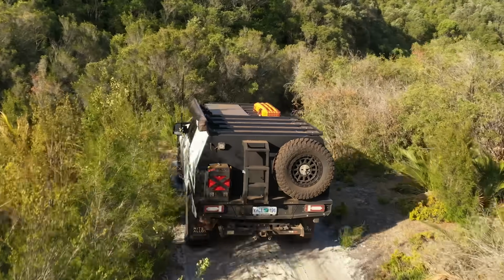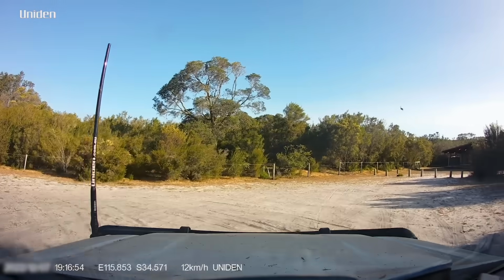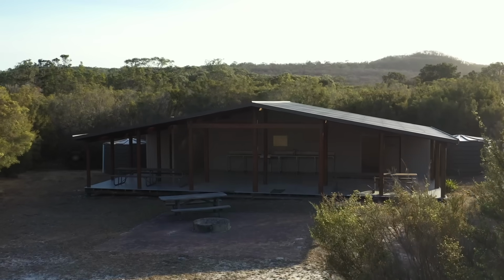Oh, that screeching noise. The forest might be dense, but it holds a few surprises, and this one is right ahead. The Yeagerup hut.